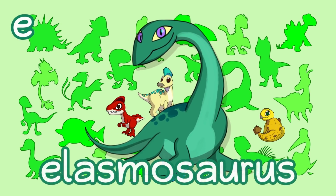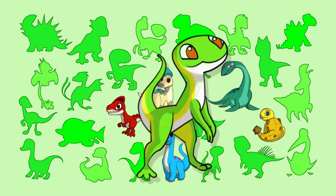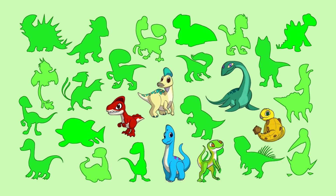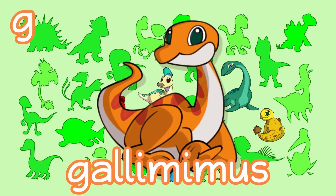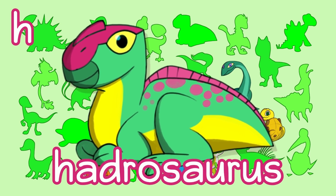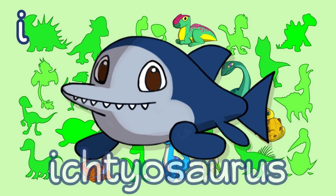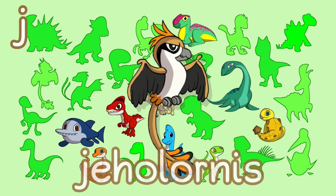E. It's a baby Elasmosaurus. F. A baby Febrosaurus. G. It's a baby Gallimimus. H. Look, a baby Hadrosaurus. I. Wow, it's a baby Ichthyosaurus. J. A baby Jehalornis.